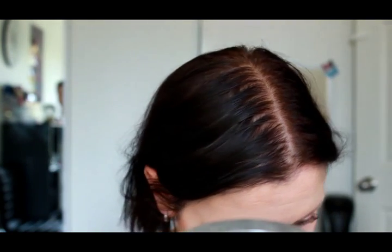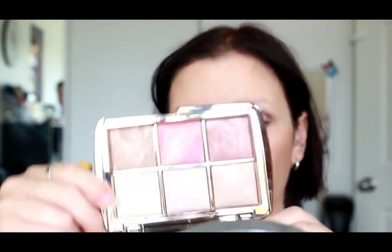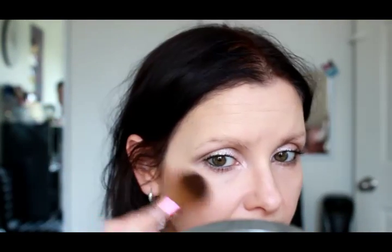Oh, so pretty. And highlighter, what am I going to do? Oh yeah, I'll use the Iridescent Light in the middle here. Oh, nice. See, I knew getting this palette was not a big fat waste of money. It's limited edition, people, so get on it if you want it.